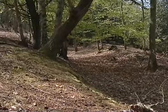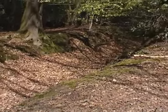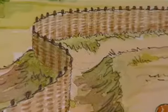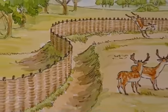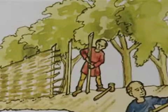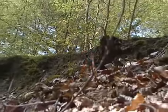You can still see the remains of a 23-mile-long pale which was built around the forest. This allowed deer into the forest and stopped them escaping. It consisted of an earth bank 4 to 5 feet high, topped with wooden fencing. It had a deep ditch on the forest side. People could pass through it by hatches and gates.